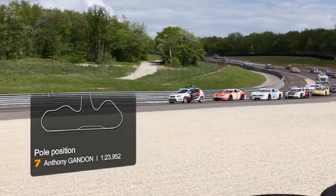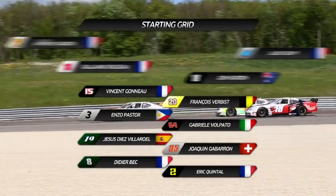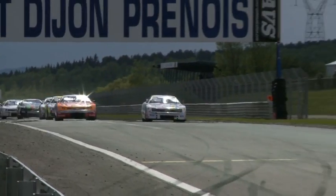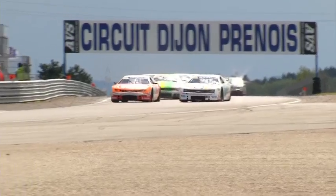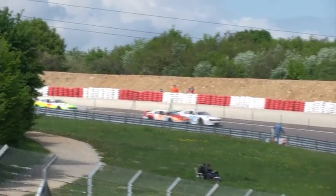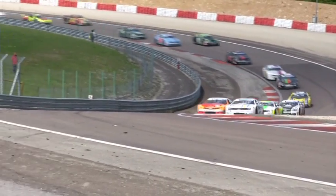After that look behind the scenes of the Euro-Racecar NASCAR series, it's back to racing with the open category. On pole is Anthony Gandon in 1 minute 23.952 seconds from Julien Goupy, Guillaume Rousseau and the championship leader Josh Burdon. At the start, Goupy goes round Gandon on the outside in the Sablier S's. They tag each other and Goupy's white number 44 is slightly damaged, handicapping the young Frenchman throughout the race.